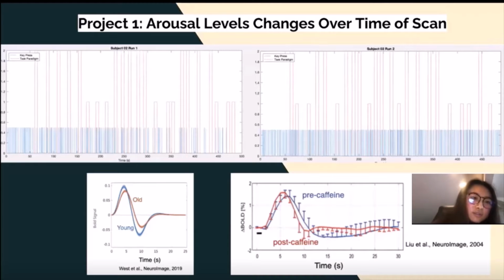Here is the image of when you're supposed to click, when the image in the machine changes. And these little blue lines are when the person does click. We're using MATLAB, a programming tool that a lot of engineers and scientists use to analyze data, and we do some math to find the reaction time, how fast someone clicks the button. If you click quickly, you're more awake; if you click slower towards the end of the scan, you're more sleepy.